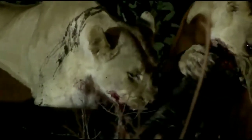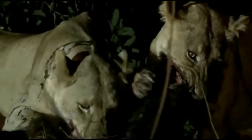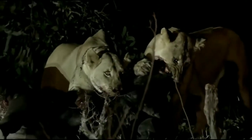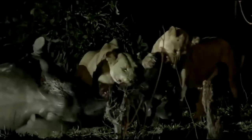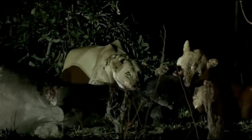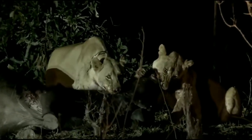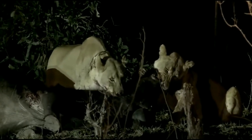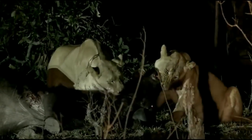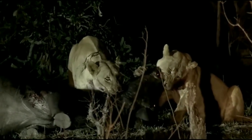Now, is that other lioness going in to help or is she just going to start feeding? It looks like the other lioness has come to expedite these proceedings. There you go, you can see there's that stomach content. Oops, sorry. On that lioness's neck.